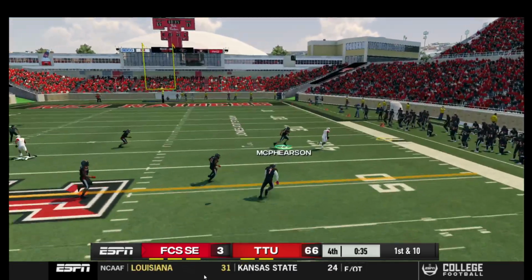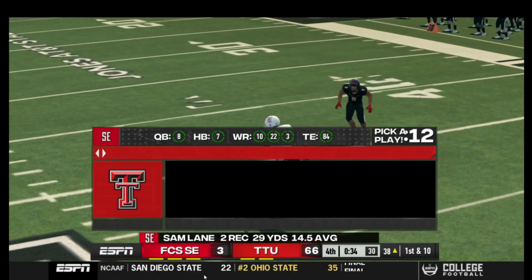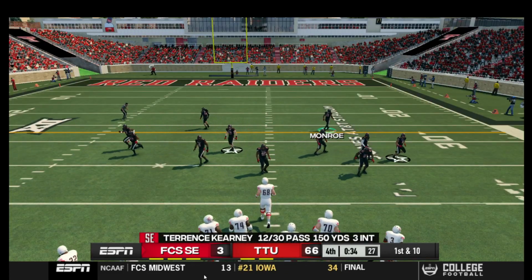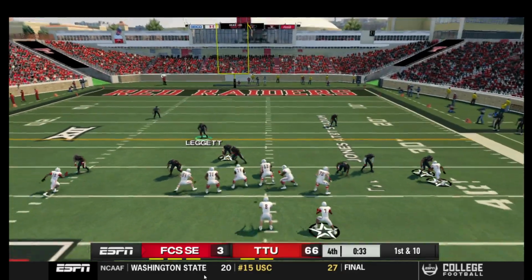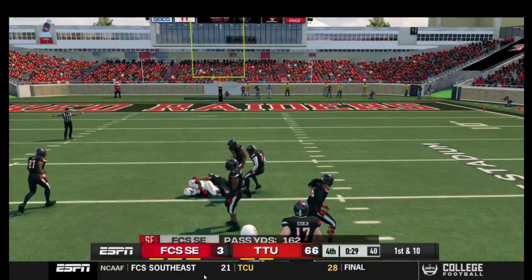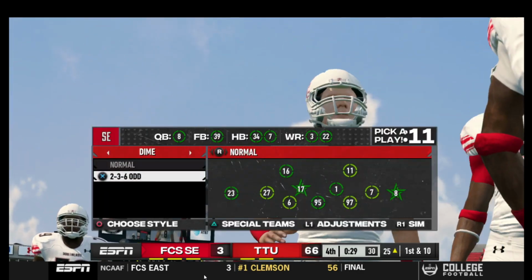Under heavy pressure. Wants to throw outside. Makes the catch and gets out of bounds. That's great execution. Quarterback made a nice throw, and the receiver was able to go up and make the play. 1st and 10. Ball on the 38-yard line. He's taken down at the 25-yard line. Number 8 on the tackle at the 25-yard line. 1st down.